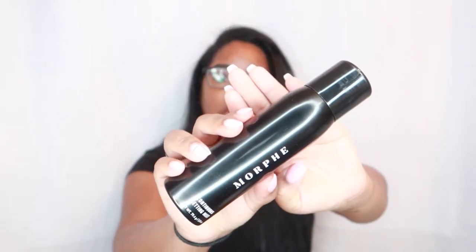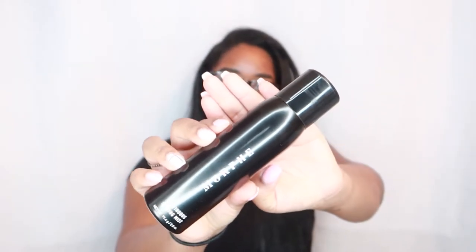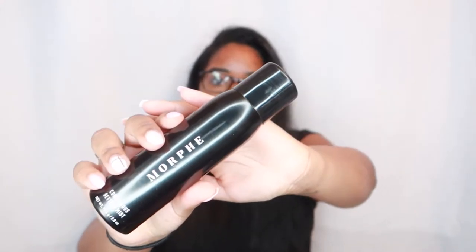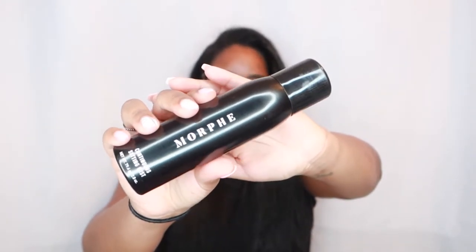If you're looking for another great one that's a little bit cheaper than $16, I suggest the Make It Dewy or Make It Last from Milani. That one used to be the only thing that I used to set my face until I discovered this. So this is what I use now, but if you're looking for an alternative, the one from Milani is pretty good.